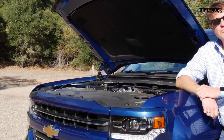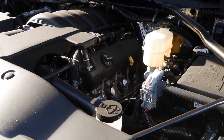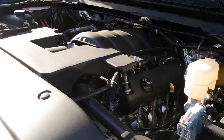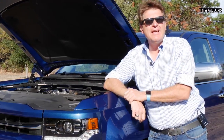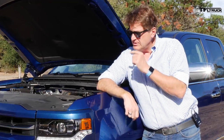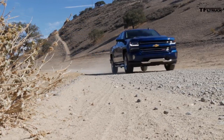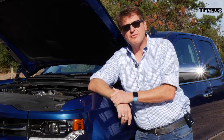Under the hood of this 2016 Silverado is a 5.3 liter Chevy V8 that puts out 355 horsepower and 383 pound-foot of torque. That's not new, but what is new is what it's mated to, and this time it's an 8-speed automatic transmission, which should make this Chevy more fuel efficient. Is it more fuel efficient? Well, the numbers have yet to be announced, so you'll have to stay tuned for that.